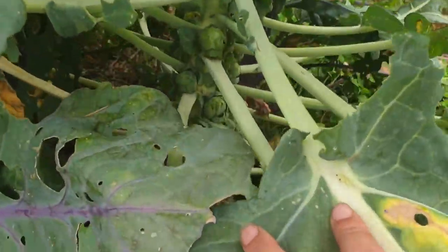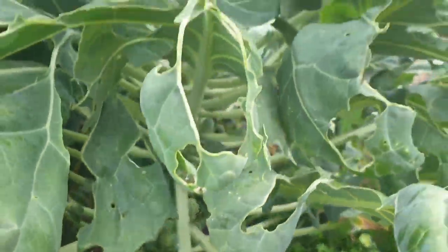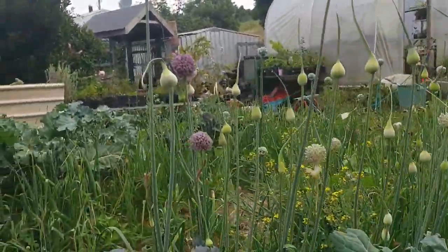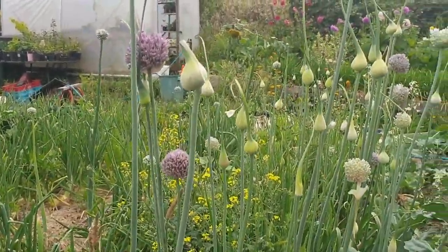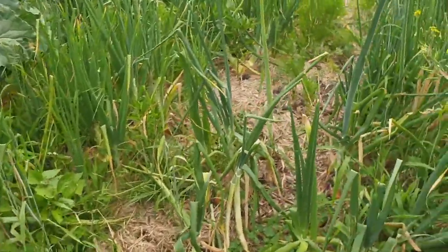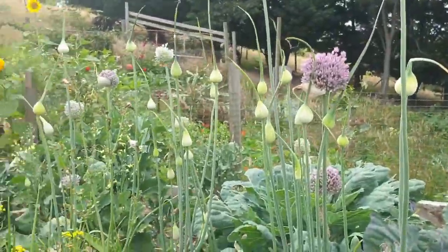These are Brussels sprouts, I'm not sure if we're going to get Brussels sprouts off them. I think they're just bolting. There's a few aphids in there now too, which is unfortunate, but it's just that time of year. Maybe on this one, they're looking a bit tighter, hey. And all the leeks are going to flower. I'm going to pop in through here.